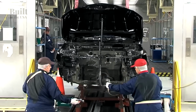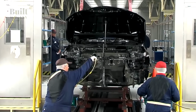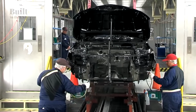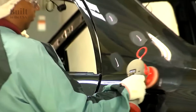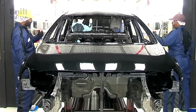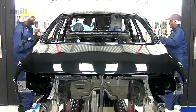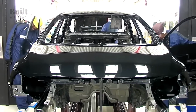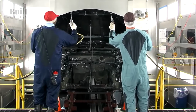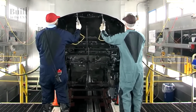The painting is mainly done by robots, however. Some of the painting is done by factory employees. The body paint is applied in 3 coats. At the end of the process, a quality control is carried out. Now the Toyota Corolla will move from paint to the main assembly line at this Mississippi plant.